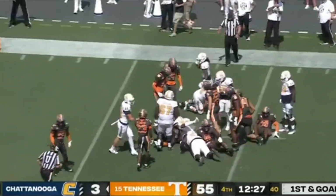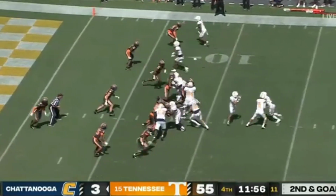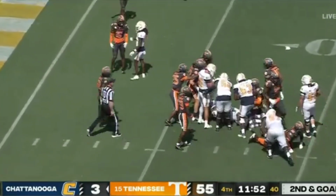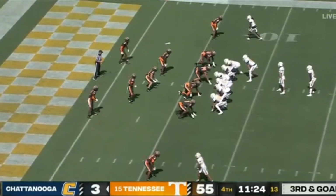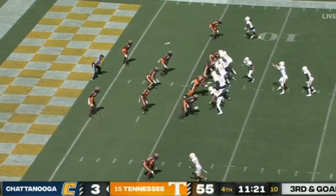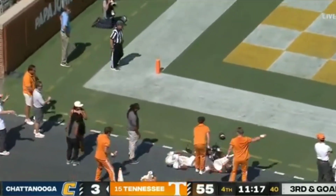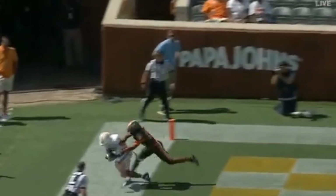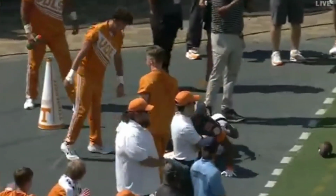Davis down to the 9 of the game for Chattanooga on a 2nd and goal. Davis again. This time down to the 7. Artopius, one-on-one ball to the corner. Incomplete. It was Phillips and Beasley. Phillips caught it, but he was out of bounds. Oh, Beasley got his hand in there at the end, too. Great job by Beasley to finish through the football.